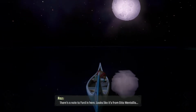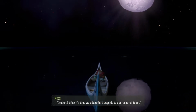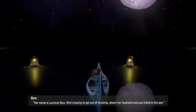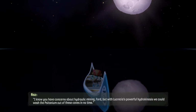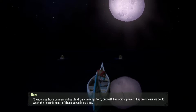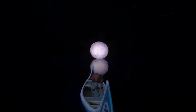There's a note to Ford in here. Looks like it's from Otto Mentalis. Crawler, I think it's time we add a third psychic to our research team. Her name is Lucretia Mux. She's hoping to get out of Grulovia, where her husband was just killed in the war. I know you have concerns about hydraulic mining, Ford, but with Lucretia's powerful hydrokinesis, we could wash the Citanium out of these caves in no time.